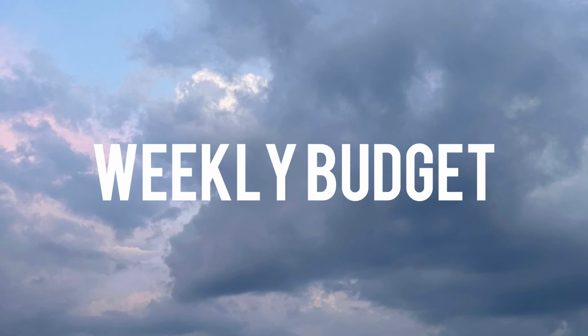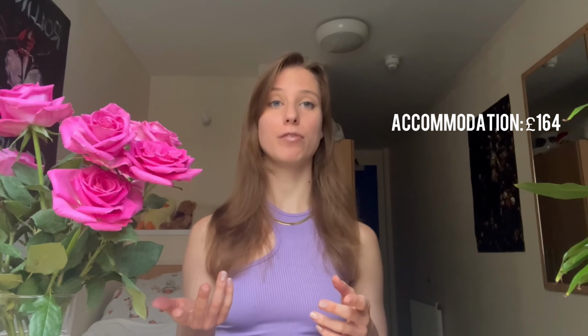Now let's get into budgeting. As I've mentioned before, I spent around £164 per week for my accommodation, and then around £40 to £60, usually around £50, on my groceries. I used to go to Asda, which is a pretty good place to get groceries from, as it's really close to all the accommodations, and I would spend around this budget there. However, if I wanted to save, I used to often go to Lidl, which is slightly further from accommodations, but it has a lot of great deals for food.